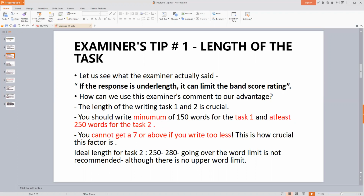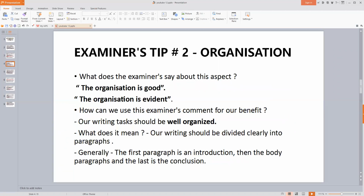But this is very important for people whose English level is not very high. They shouldn't write very long essays, guys, because if you write more, there's a high probability of you making more mistakes, and that is obviously going to affect your band score. Okay, so the ideal length that I would recommend is between 250 to 280 for task 2. Now let's look at the next one.